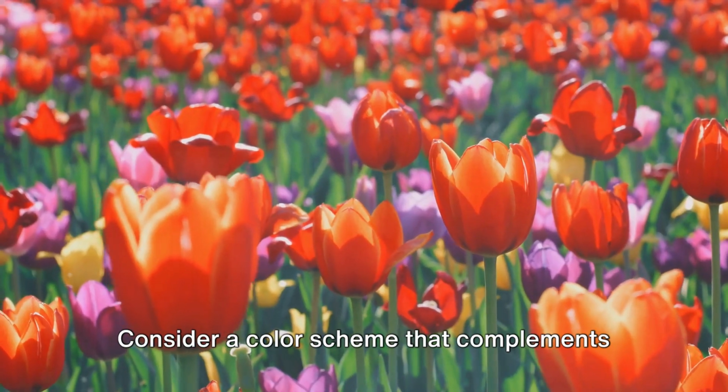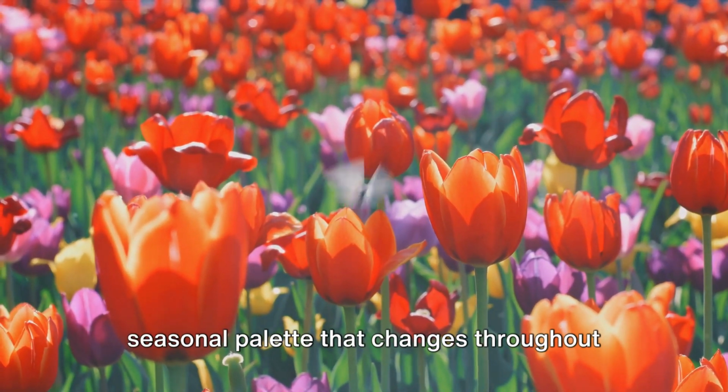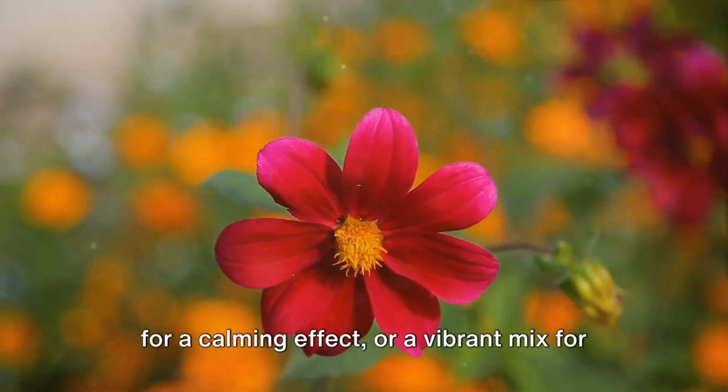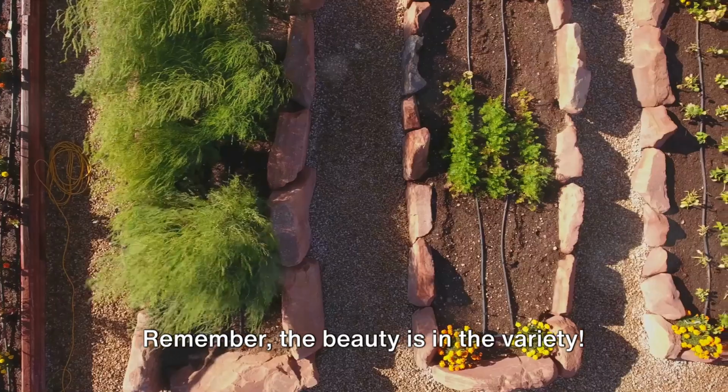Consider a color scheme that complements your home's exterior, or perhaps a seasonal palette that changes throughout the year. You might go for a monochromatic scheme for a calming effect, or a vibrant mix for a more dynamic look. Remember, the beauty is in the variety.